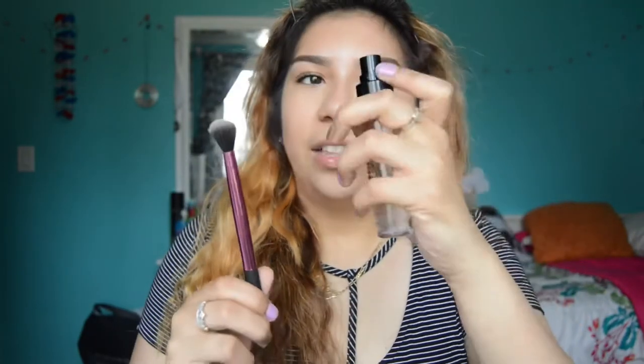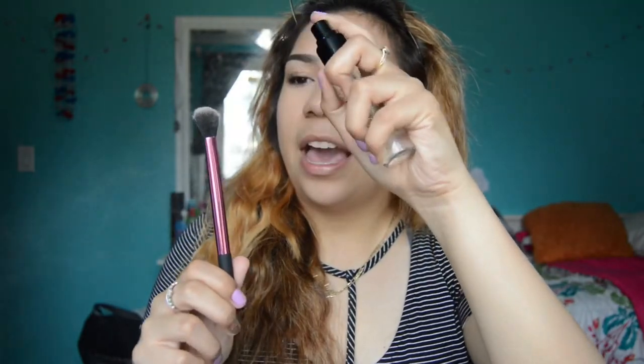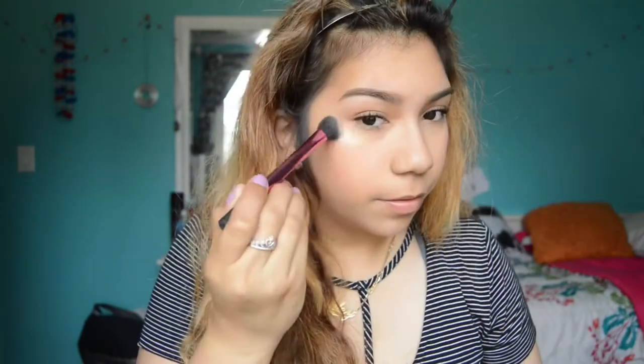So now I'm going to take my setting spray and I'm just going to spray that onto my brush. And I love doing this because I feel like it makes my highlights stay even more, and it just makes it pop even more, which I really, really love.